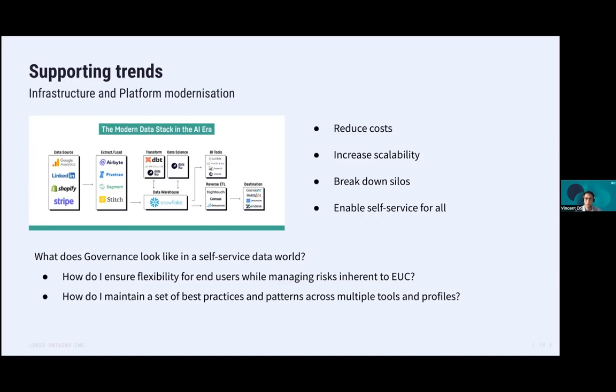So managing all of that and managing the risks that are inherent to end user computing, i.e., I'll just download something, you know, do a bunch of spreadsheet calculation and then send it to a customer. What is the risk associated to it? Yes, it's self-service. Yes, users like it because they can do whatever they want, but there is risk, right? So managing the two and providing the right capabilities with the right governance is something that is quite complex and where you need a robust governance framework internally to make sure you have best practices and the right patterns across tools, across profiles.